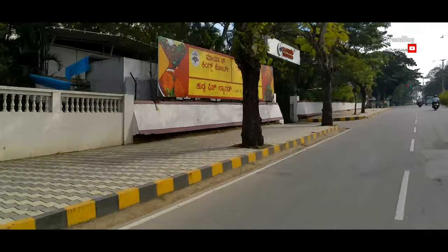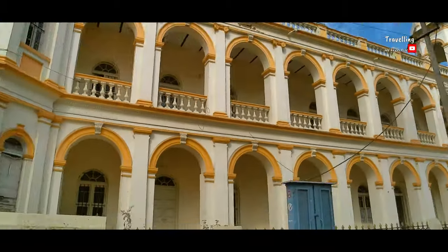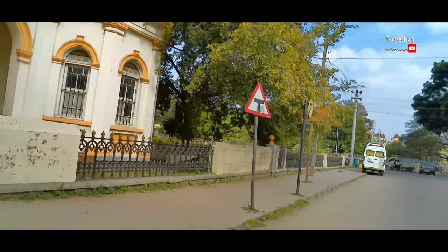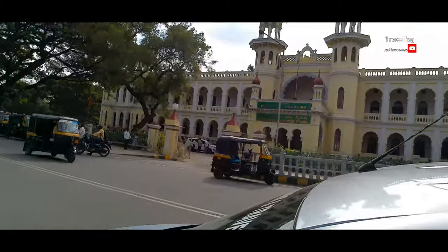Today my driver is Akram Bhaiya. He is a very knowledgeable person. He is telling us everything about the abundant mahals and palaces once used in earlier times.